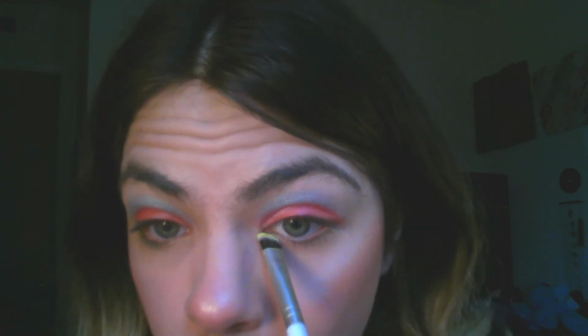Look at that, that looks really nice. There's a lot of really great payoff. And now I'm gonna go in with my angled liner brush and go down under the eye, dipping into a very nice yellow shade. Dust that off. I'm just gonna go under the eye.